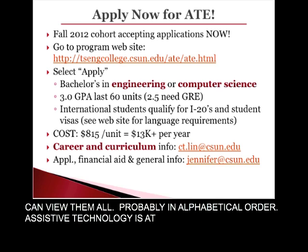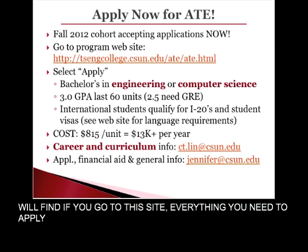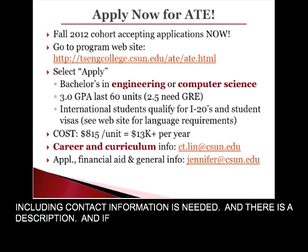Yay, Assistive Technology is at the top. You can choose either engineering or assistive technology studies and human services. I'll choose the engineering since it's first in alphabetical order. And you will find if you go to this site everything that you need to apply, including contact information if needed. There's a brief program description, which serves as our brochure for the program.